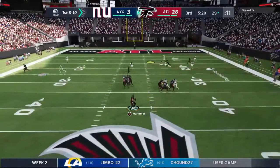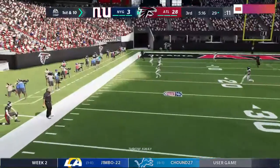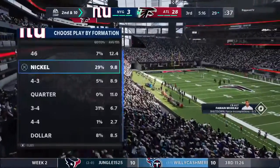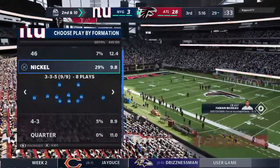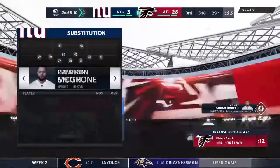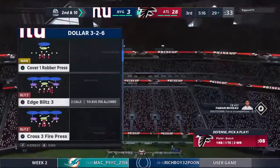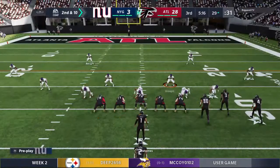On 1st down, Mahomes. And that's incomplete. Yeah, that one sailed on him. You've got to make sure you give your receiver a chance to come down in bounds, because they are very gifted. They'll make the circus catches, but if they make them out of bounds, that does you no good. Here's 2nd and 10 now from the 29.